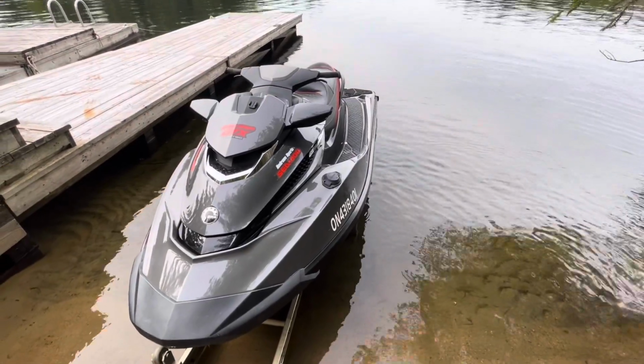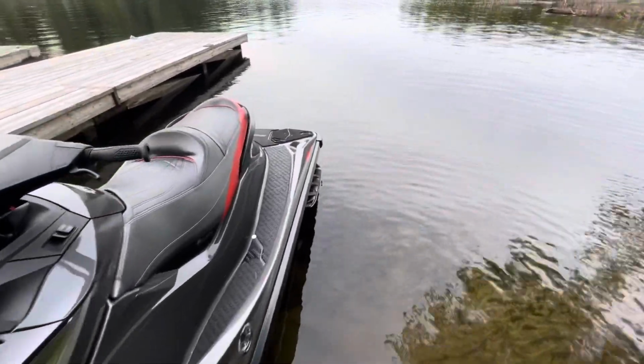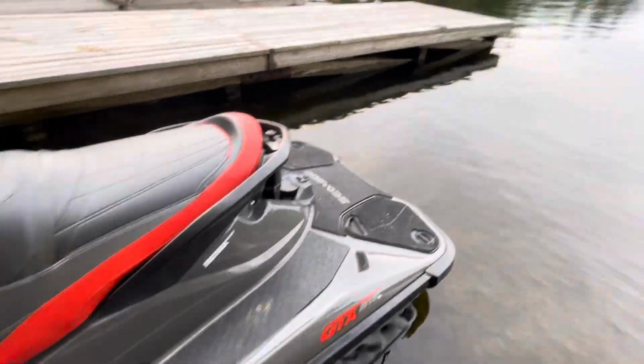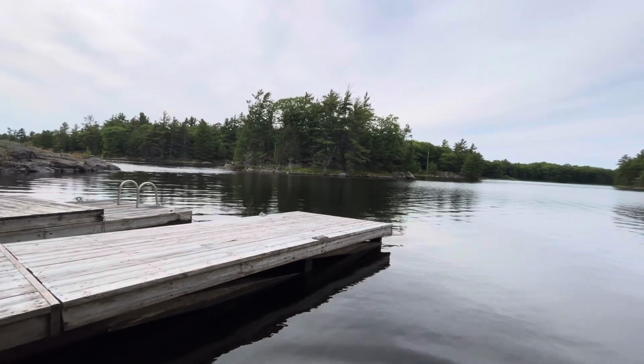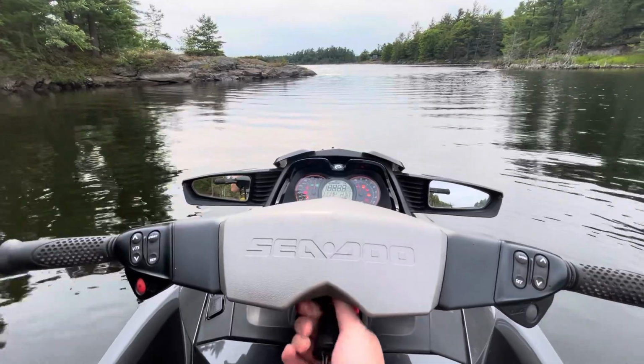Got a 2015 Seadoo GTX Limited. This is a Seadoo GTX Limited 215. Gonna take you guys for a little spin across Georgian Bay. Well, not fully across Georgian Bay, but a ride on Georgian Bay. Let's go. Gonna start the engine.